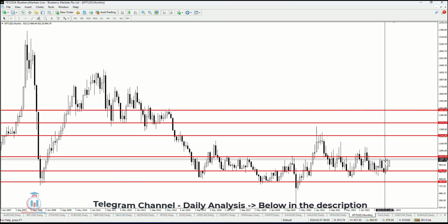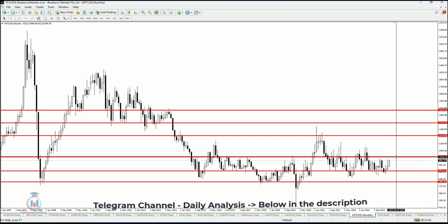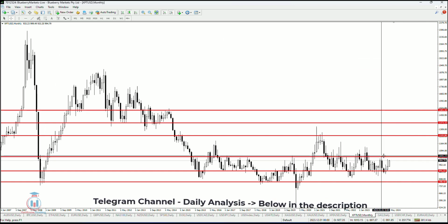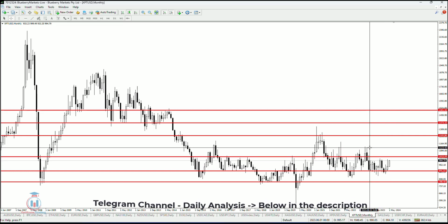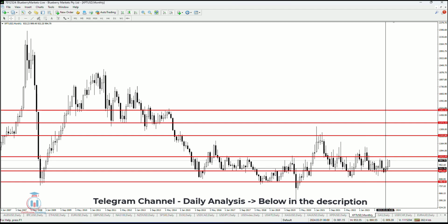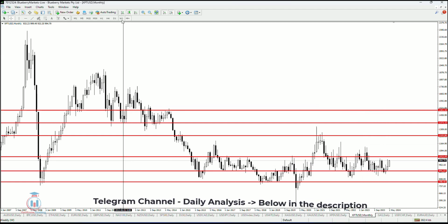But we can see on the monthly time frame that 1033 is a very important resistance level for the price, where the price usually returns back down, or it goes slightly back up, reaching 1123 and then going back down. So the price is bouncing between these two price levels, which is very important.